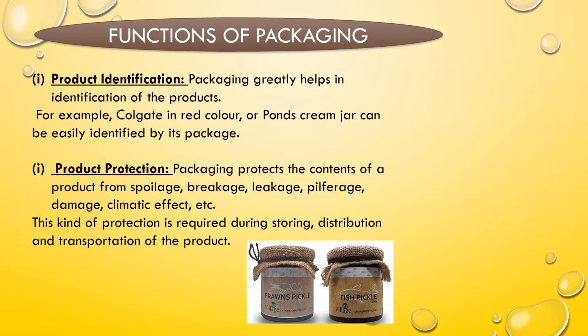The third one that we're going to be learning is functions of packaging. And this is again a four marker. So I'm going to write it here as a four marker and mark it important also for you to understand. Now, what is this functions of packaging? What are the elements that go into the functions of packaging? That means what? When you are going to package your product, for example, we'll take pickles.